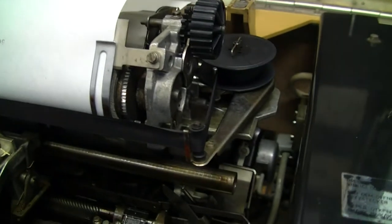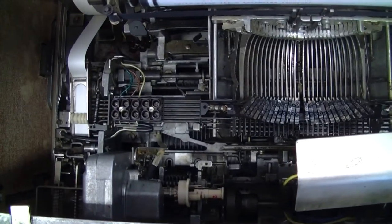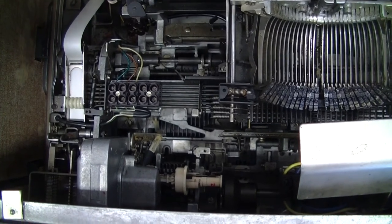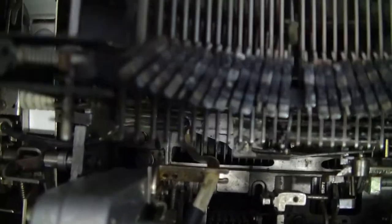The T100 uses a 5-bit baud code, 60 words per minute transmit speed. Basically, it's a typewriter, phone and punch card reader and writer, all in one.